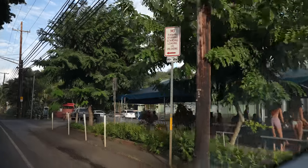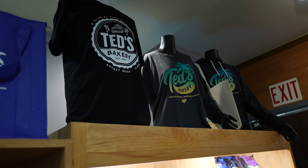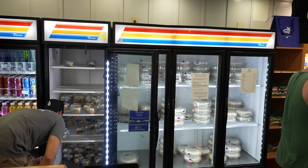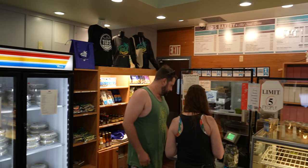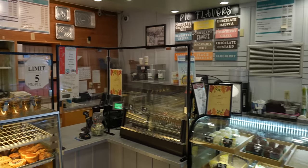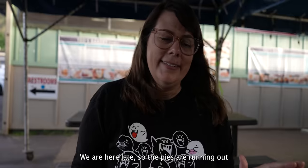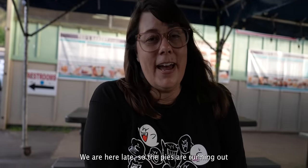We almost drove past this place. It's literally on the side of the road. It is so small and cute and cozy, and they have some merch in there and a huge selection of pies, way more than I was expecting. They also have a bunch of hot food that they serve here that apparently is really delicious, but we ate so much today that we're just here for the pie. We're here late, so the pies are running out. Yeah, the pies are running out.